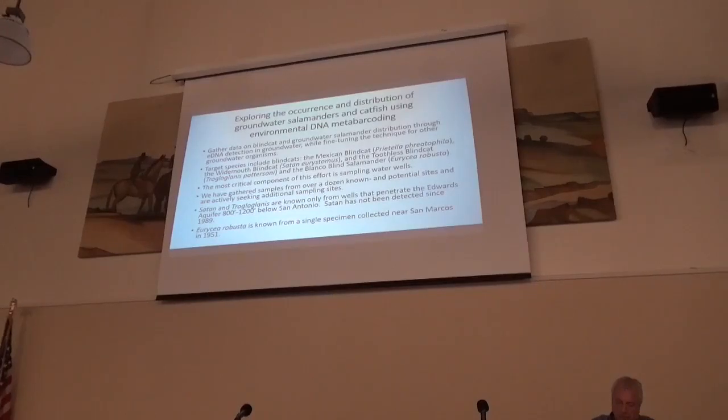Super quickly, what we're doing is a cutting edge sampling technique where we use free-floating DNA that's present in the water. Any living organism sheds it all the time. You, me, that guy in the back, and Charlie. And these salamanders and fish do as well. We can sample a few liters of water from sites and then pass that through a very fine filter, precipitate the DNA off, and then run it through a BLAST to see what organisms are represented. I know, there's magic in that sample.